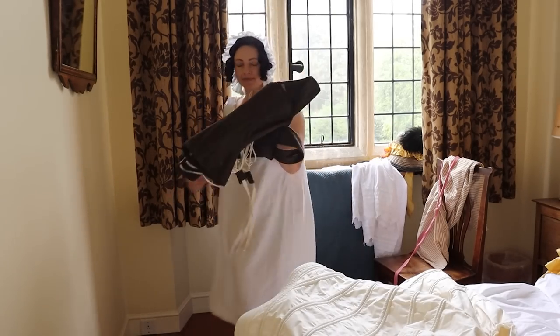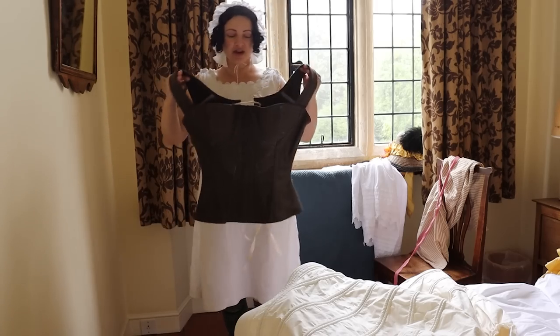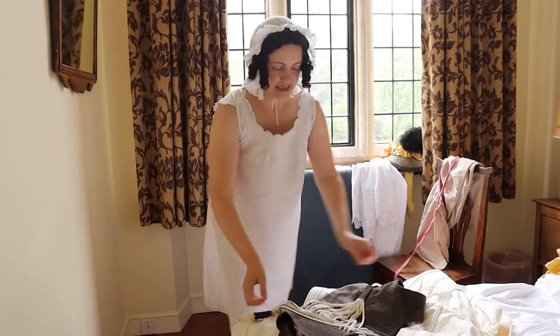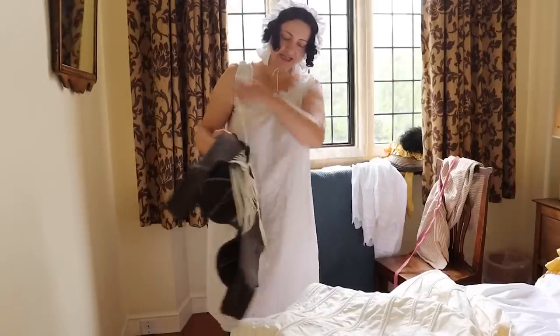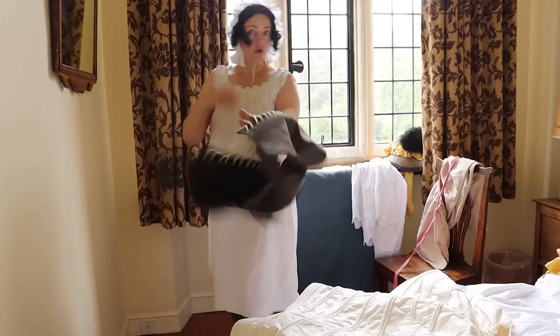So again, corset. You've seen this one before. That's our sort of 30s style. And for 41, it's still absolutely usable. Still very much acceptable. And you've seen the fan lacing as well. So that should be easy for me to put on, hopefully, over all the curls.